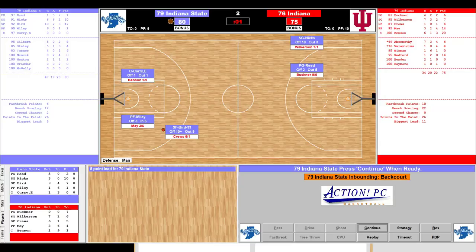As we hit continue, Bird on the perimeter. Game over! Game over! Indiana State Sycamores shock Indiana 80-75. I know Indiana State only lost one game in '79, but you'd have to have Indiana, the national champions of '76, favored over them. Unbelievable. Larry Bird, the MVP of the game. We have seen something epic.